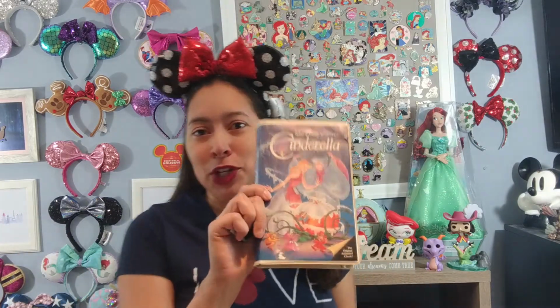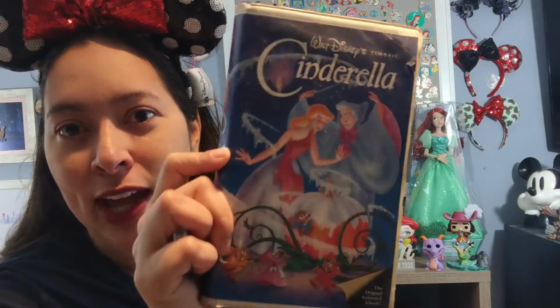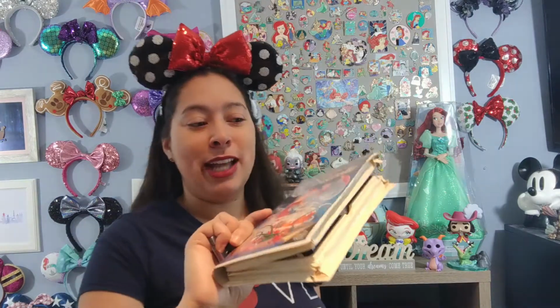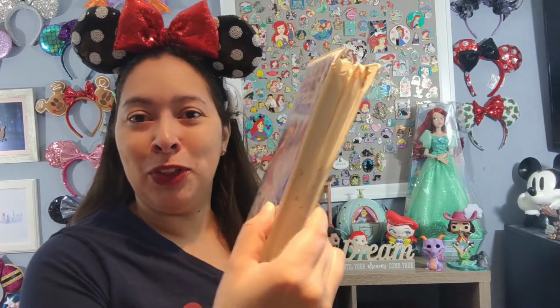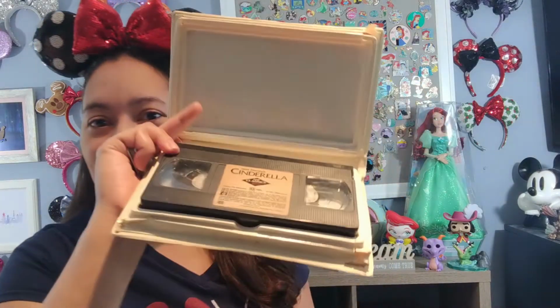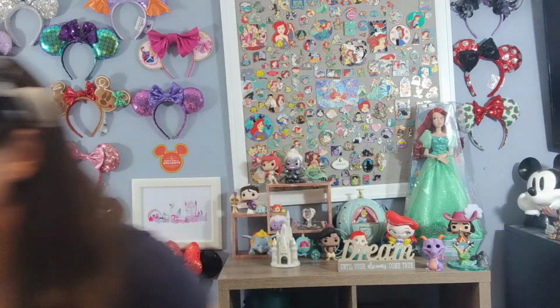I have Cinderella, which I should have showed in my Cinderella collection video. I didn't realize I had this. I thought it was at my house in Florida, but apparently no. I have this. You can see how old it is. I mean, it is battered. It's seen some days for sure. This is the original cover art, and this is what it looked like. And then you would take it out, and your tape would be on the inside. So this is my actual tape. You can see it's so faded and old. My goodness.